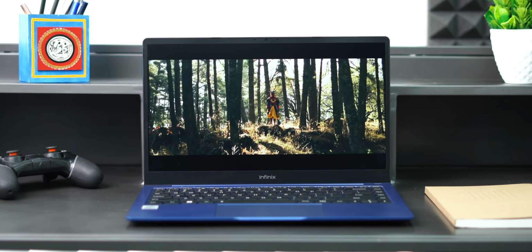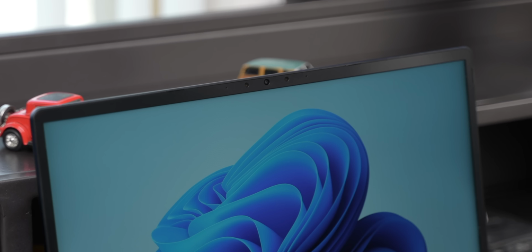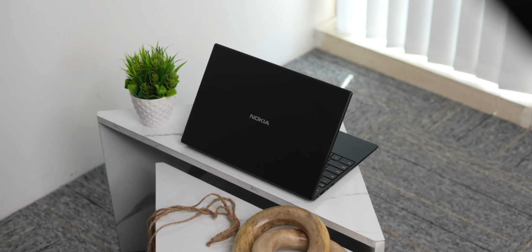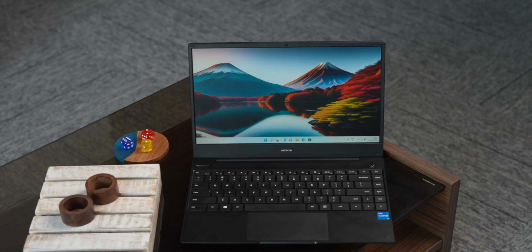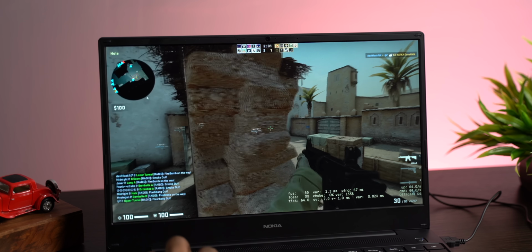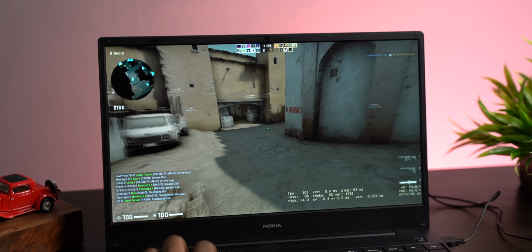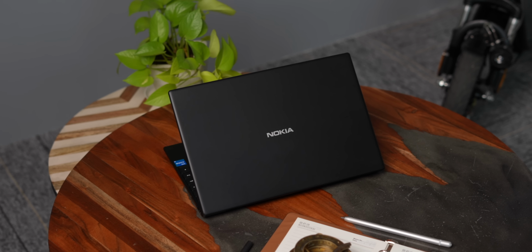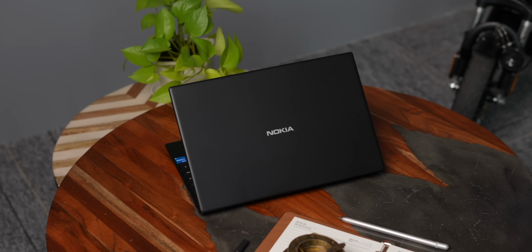See, overall, the Nokia Purebook S14 isn't a perfect laptop, but at 33,000 rupees, this is just great value for money. Yes, the Infinix X1 Slim has a slightly better display, better webcam, better touchpad, and has USB-C charging, but the Nokia laptop has some strong advantages. Its biggest USP at this price is the powerful performance. The 11th gen Core i5 processor just packs a punch above the rest in this price range especially. Plus, it's a pretty solid package all around, and for 33K, this is just, like I said, a great deal.